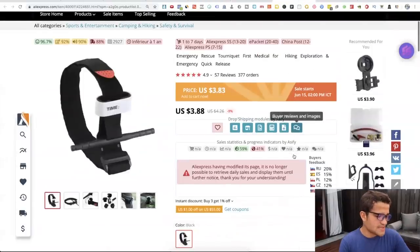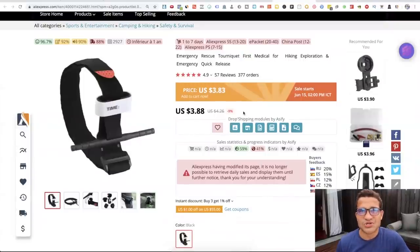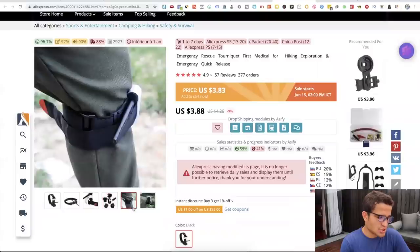The next one up, this emergency rescue tourniquet. And you might be thinking, why would I sell a tourniquet or a medical product? The hiking, exploration, and outdoor niche, or just survival niche, has grown exponentially over the past couple of months thanks to the pandemic. And this particular product is an emergency tourniquet.